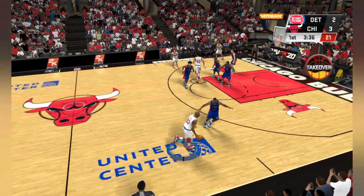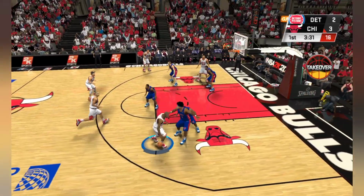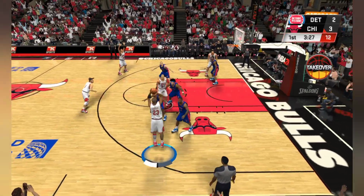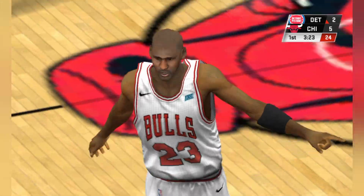On defense, the Pistons. Outside Jordan. Right side Jordan. Left side covers from the wing. Here's the jump shot. He's got five.